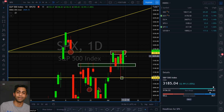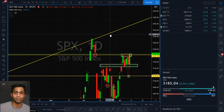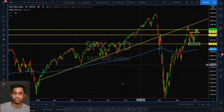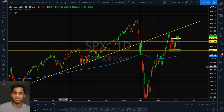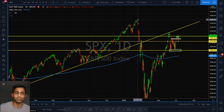The only thing we need to understand and wait for is where the markets open on Monday. If we open above 3185, there's a very high chance that we fill this gap right here. And this is going to be the higher high that the pattern has been making from a more grand scheme of things. So if you were to pull back on the chart, you can see how going back as far as May 2019, these have been the higher lows that the pattern was making, bouncing off of these levels before hitting an all-time high of close to 3,400.